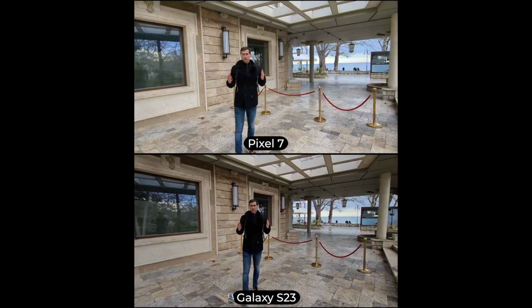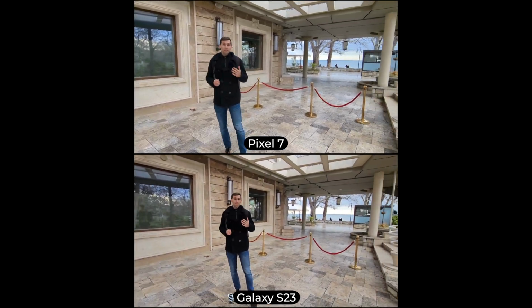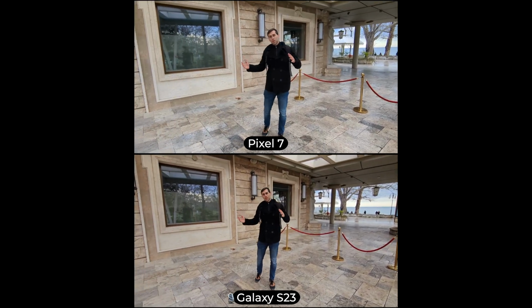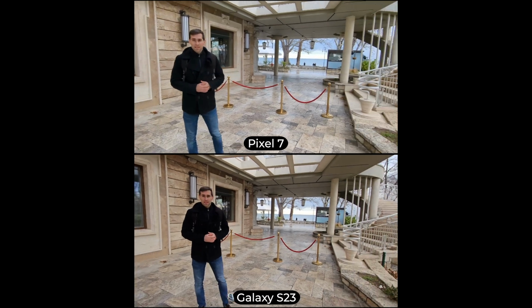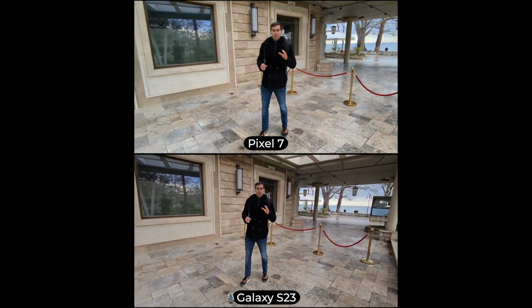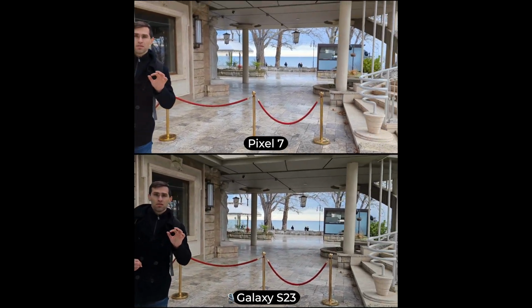You can use the ultra-wide cameras at, of course, 4K resolution, but the quality is again slightly different on the Pixel 7 and the Galaxy S23. These ultra-wide cameras are really useful for tight spaces like here. Alright, now I'll step away, switching back to the main camera, and now we'll also test the zoom quality.